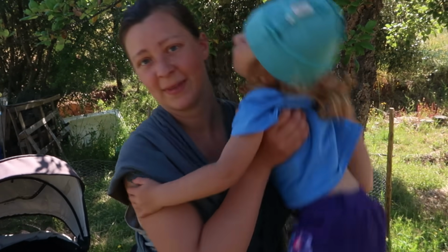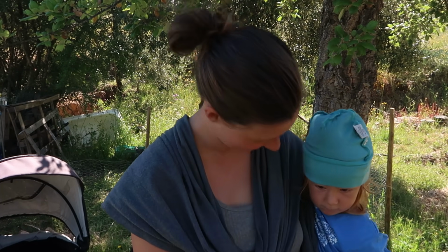Last year I noticed that they don't really grow before that point, so I kept them in the greenhouse until then. Got my little helper. Even though it's warm, she won't wear a hat, so here we are. So we're gonna start with the peppers and the aubergines today.